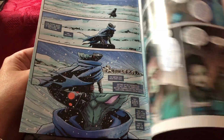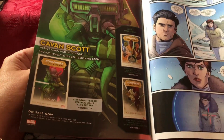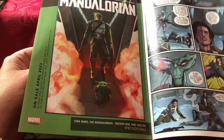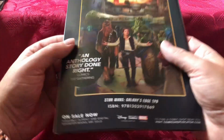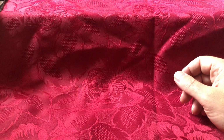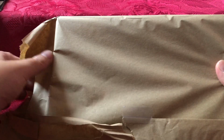Now, I don't read many a Star Wars comic, to be fair. But I do with some of these, because they're just one-offs. One and done, sort of a thing. One and done read. So we open up the next one. We shall indeed see what is within.